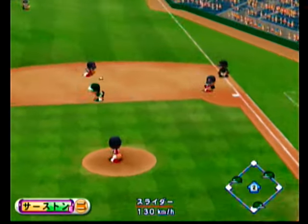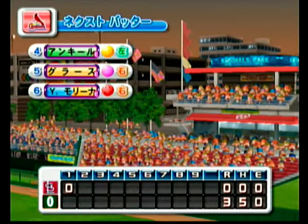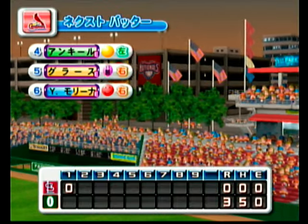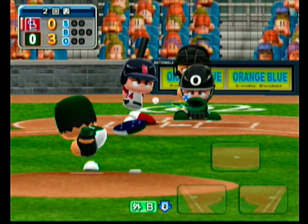There's an outside hit. They're throwing to first. That's the end of the inning. Three runs, five hits, no errors, two men left on base. We are going to face the number four, five, and six batters this inning.